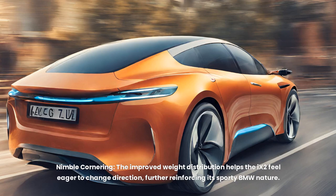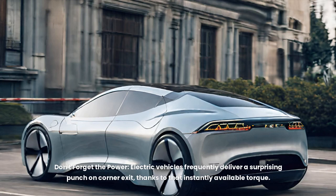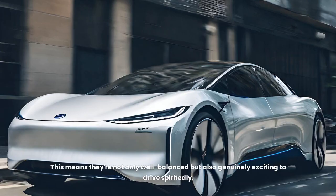Nimble cornering. The improved weight distribution helps the X2 feel eager to change direction, further reinforcing its sporty BMW nature. Don't forget the power. Electric vehicles frequently deliver a surprising punch on corner exit, thanks to that instantly available torque. This means they're not only well balanced but also genuinely exciting to drive spiritedly.